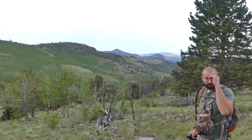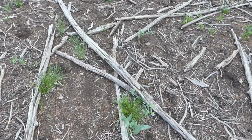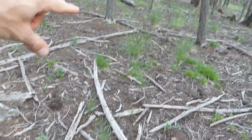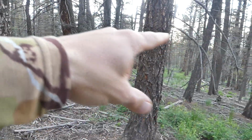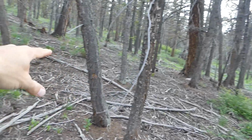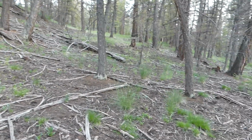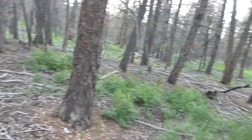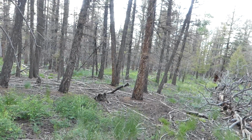It's probably the best and freshest sign we've found. We've got some tracks that just kind of go up the ridge this way, and some that seem to come out this way. There's a drop off in dark timber. We had some tracks going right across through here, so track wise those are the freshest and best we've found. We're gonna go over here and see if maybe there's water over here.